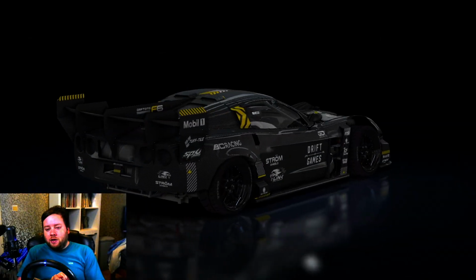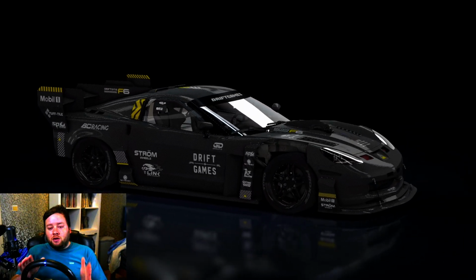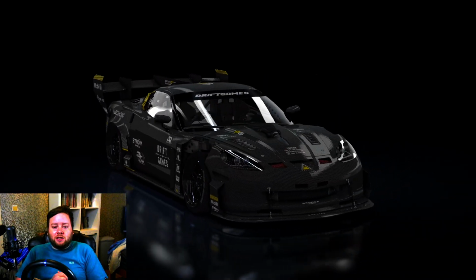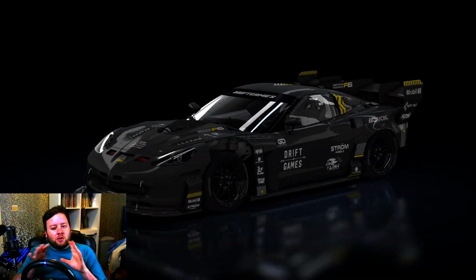If you're new to drifting or not familiar, this car started off life as a regular, normal C6 Corvette, I'm pretty sure. But it was built to be Dave's competition car, so he was going to start entering some competitions. Him and Josh built an MX-5, Dave built this Corvette, and this is the second or third iteration of it.